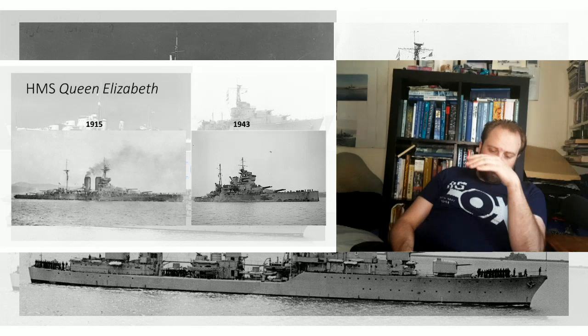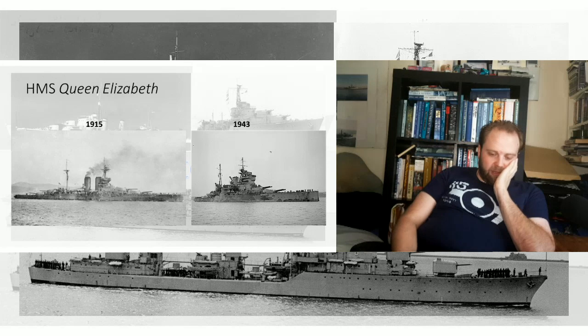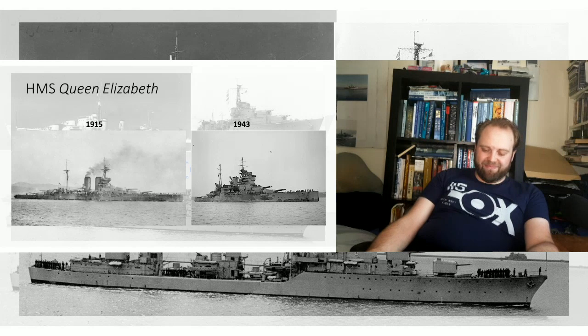She gets damaged while in harbour by a human torpedo attack on 19th December 1941. And basically the British try and maintain it looks like she's still fully operational, but she isn't. But they patch her up using that cover. And then, well, she takes about a year and a half to go back into service.